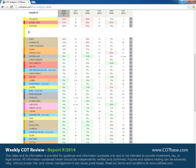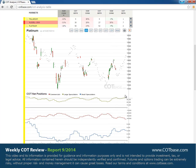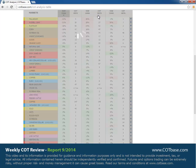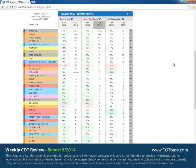Moving on to Platinum, we've got an 18% change in commercials over there, and 24 in large speculators. Similar to Palladium, we are expecting a change downwards in prices. Moving on to large speculators COT Extreme. Here we go. You can see crude oil on top again. Again, top of our list because it had all-time COT Extreme, both in large speculators and commercials.